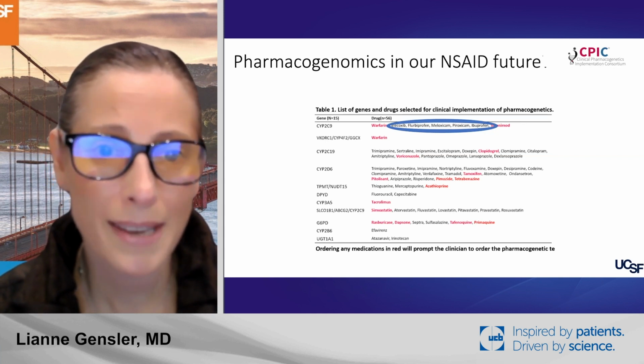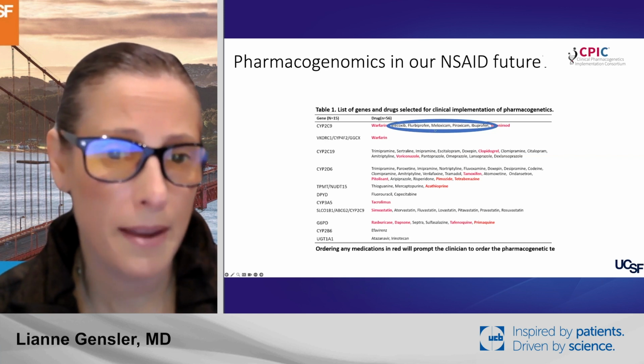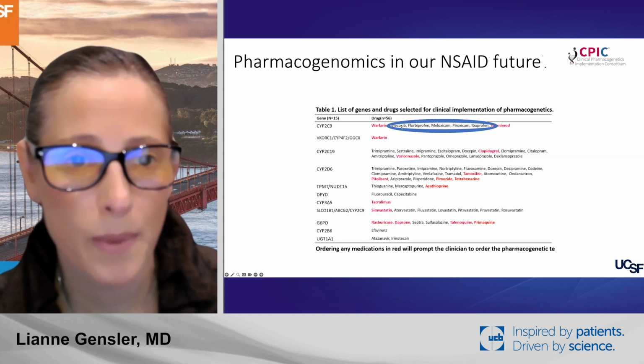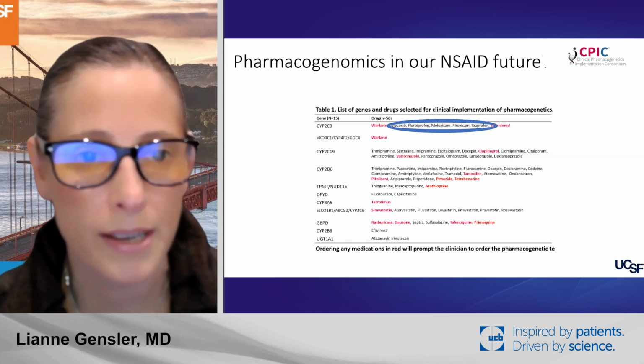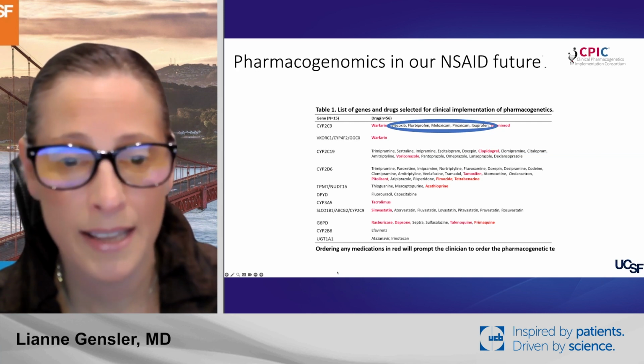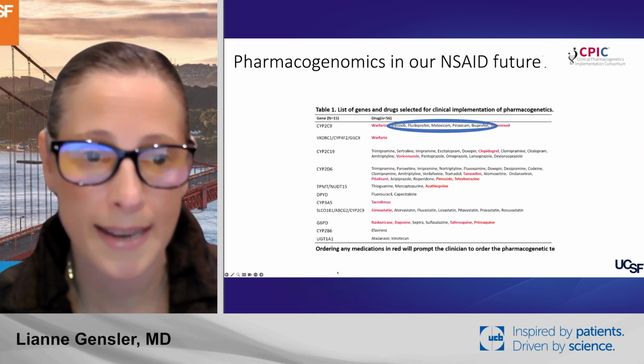So I do find this very important because for me, I use a lot of meloxicam and celecoxib, and they're actually both metabolized this way. So you might say, well, why do I care? Why can't I just empirically try it? And you certainly can. However, there are actually guidelines about what to do depending on metabolizer status.